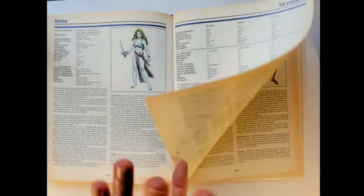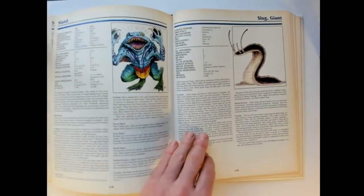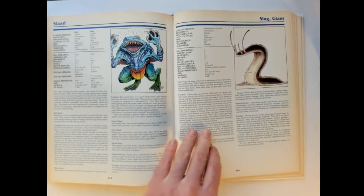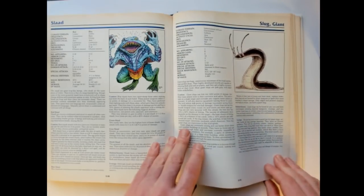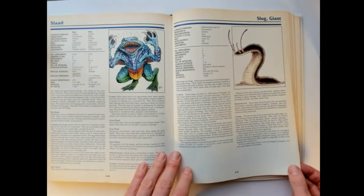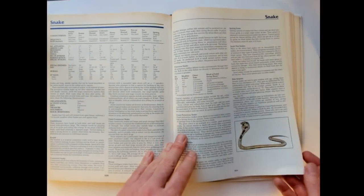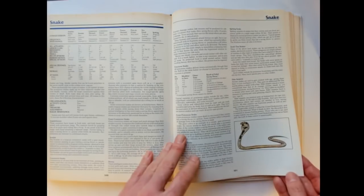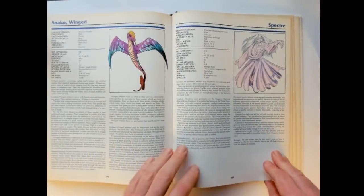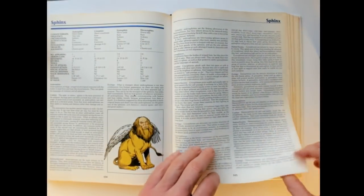Skeletons, siren, skeleton warriors, giant skeleton, and slard. Oh, tadpole creatures, really bad. You do not want them laying anything inside you. And the giant slug. I actually have some giant slugs around my house. I try not to let them in. Snakes, spectre, winged snakes, the Sphinx.